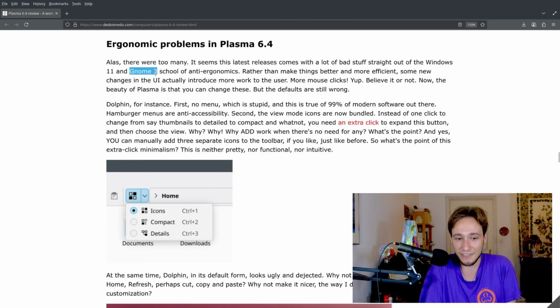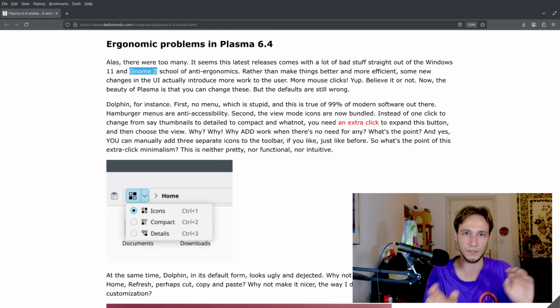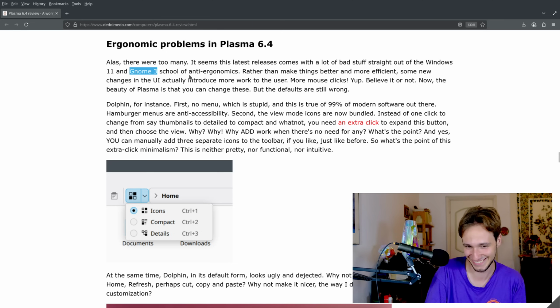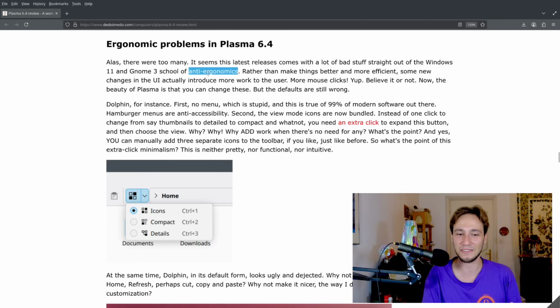And GNOME 3, I actually also like the project. It's also quite understandable, and evidently users like it and are able to use the interface, even if they're new to it. So I'm a bit worried to start talking about the Windows 11 and GNOME 3 school of anti-ergonomics. Rather than make things better and more efficient, some new changes in the UI actually introduce more work to the user. More mouse clicks.